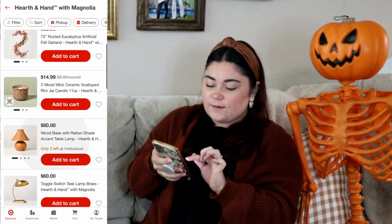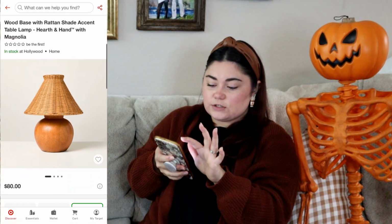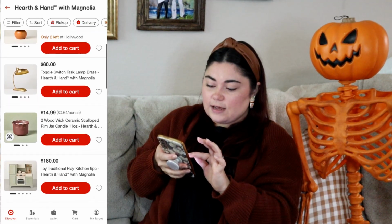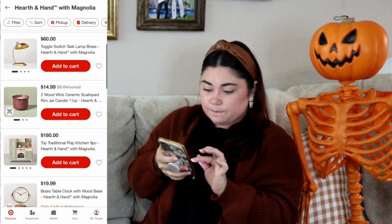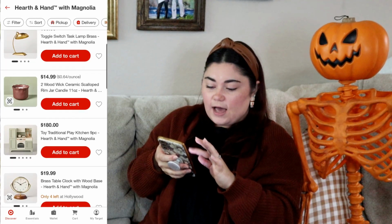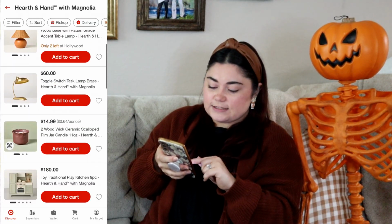Here's another lamp, and it's got a rattan shade, and it looks like it's faux wood at the base. This one's $80, a little bit cheaper because it's not ceramic. And then she's got a brass lamp, and it looks like you use it on your desk. You could also probably use it on an entryway table, I would think. I don't know why we keep seeing these candles multiple times. Oh, I know what it is. They're showing us the different colors and different scents.